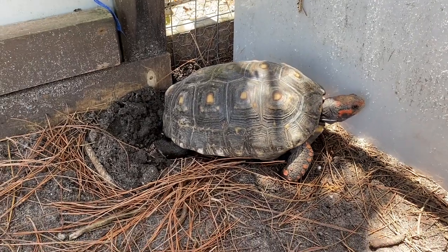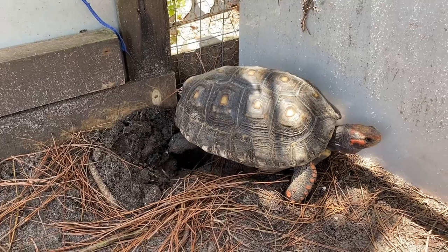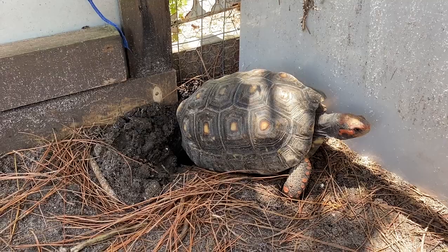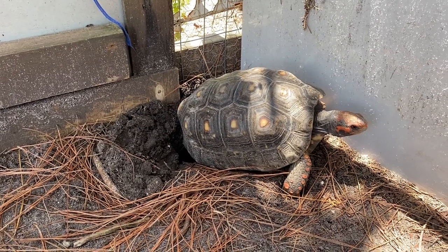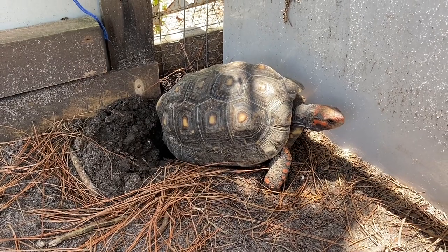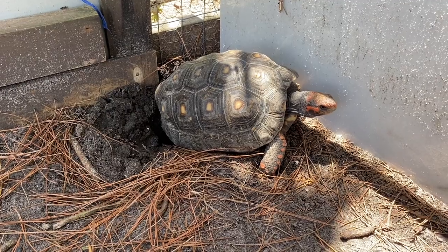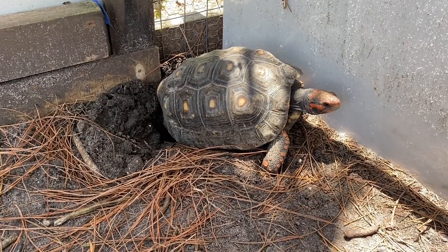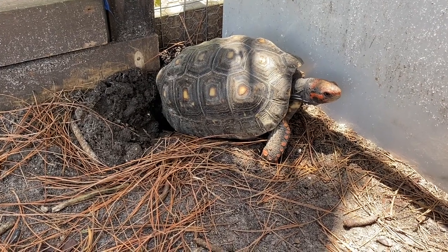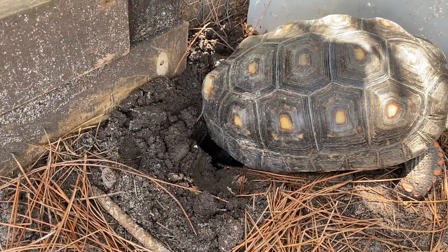Alright, so one of my female cherry heads is digging a nest. Really, really surprised. I just had my other female digging 2 days ago, and normally they're not laying this time of year. It's just been an off season, I guess, because it was cold a lot and not a lot of rain, so that probably had something to do with it. But yeah, she's definitely digging away.